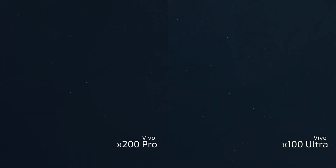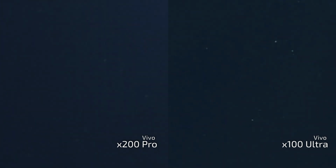manual astrophotography mode with the tripod button turned on constantly gives more stars and they are better defined, with less overexposure on the highlights. Maybe it has something to do with the fact that X200 Pro is using a downgraded smaller sensor. But this new landscape mode gives me consistently worse results than manual astro mode on Ultra, if we are talking about star photography.